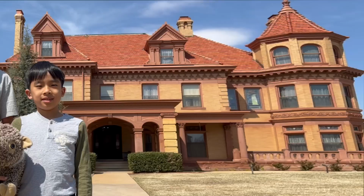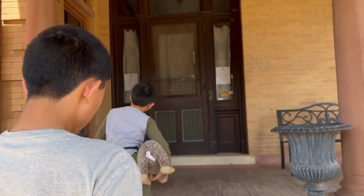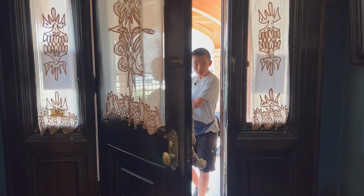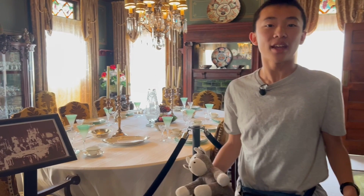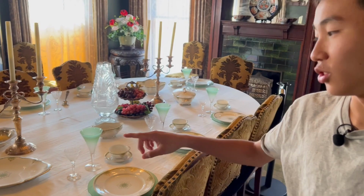Our next stop is the Henry Overholser Mansion. This house was built in 1903 for $38,000, which is about $2 million in today's money. Everything in this house is original, and this was probably her wedding china, which the pattern is also painted on the ceiling.